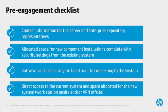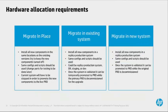Next slide. I mentioned before that there are a couple of different models for doing the migration process. One is a migrate in place model, where we would install software on existing systems and then systematically decommission individual components in replacement with the new IDOL 10 equivalent components, and systematically do that until all the components have been replaced. This will sometimes cause some disruption in the service, so this is not an ideal scenario for applications that require 100% uptime, but we do have methodologies to accommodate that scenario, which is the migrate in existing system scenario or the migrate in new system scenario.